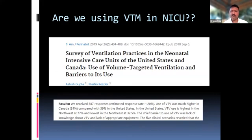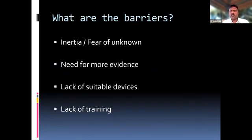Are we using enough volume targeting in the NICUs? I didn't get much data from our country on how many units are actually using it. But if you look at the United States, only 40% were using volume targeting, whereas it was much higher in Canada. And one of the major barriers found was lack of knowledge about volume targeting and lack of appropriate equipment; these were the two major reasons they found. But I'm sure in our country the percentage might also be very low. Unfortunately, I didn't have any data on the percentage of people who are using volume targeting in our NICUs.